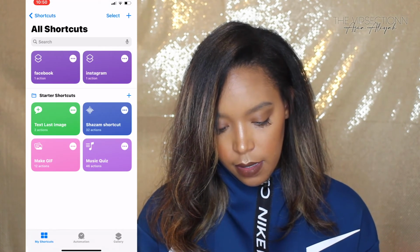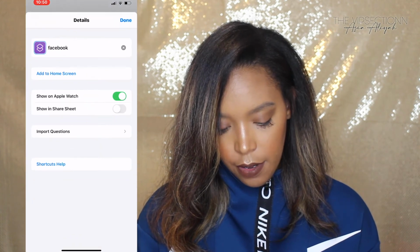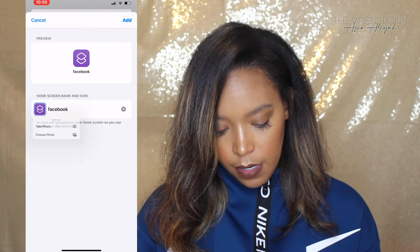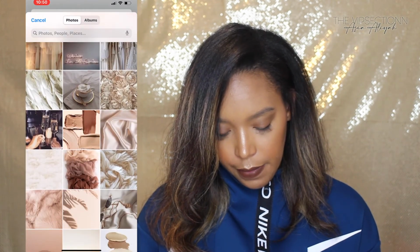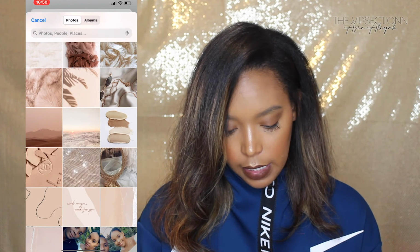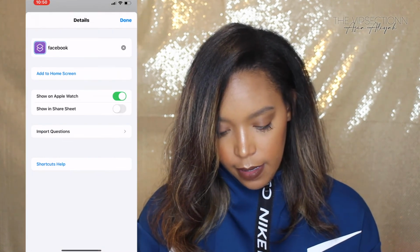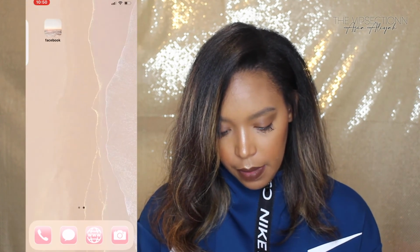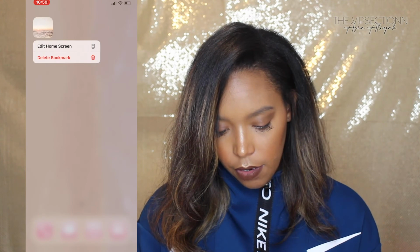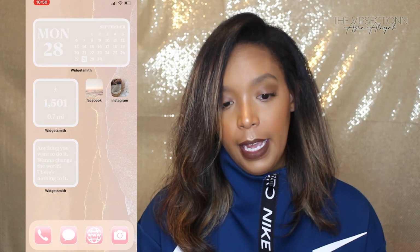Press done. Add to home screen. Choose photo. Which one do I want to use for Facebook? Really like this cloud picture. And choose that and add. Done. Done. And that's going to pop up on the second page here. Edit home screen and just move it over. And you're just gonna do that for every single app that you want on your home page.